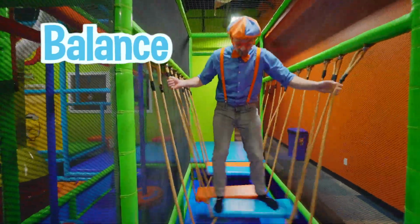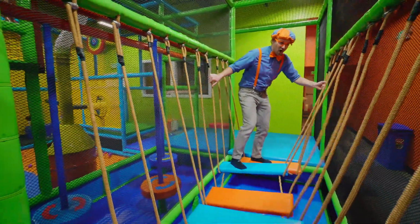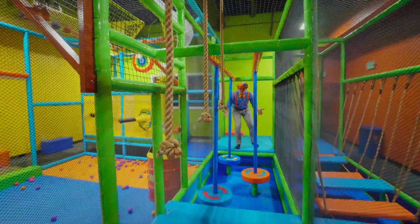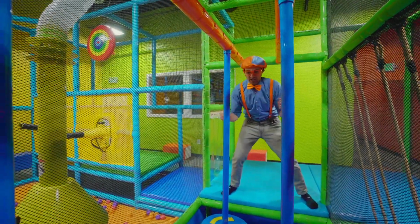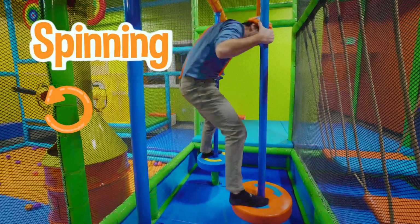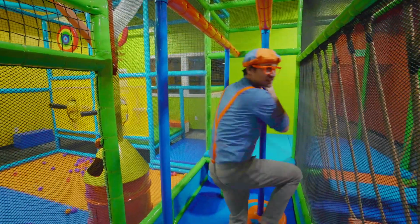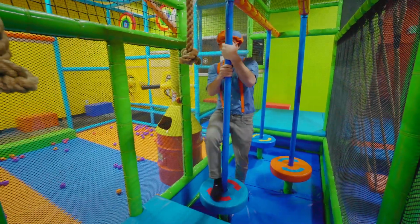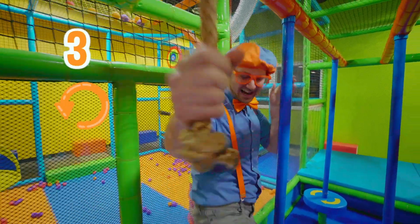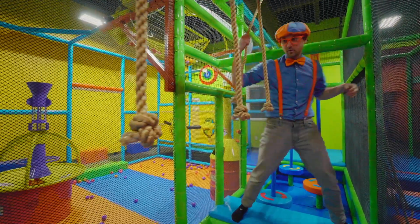More balancing. Whoa, wow. Blue and orange balancing steps. This is so cool. Wow, more challenges. I love challenges. Here I go. Whee! Whoa! I'm spinning. Here I go. Whoa! Okay, let's count how many times I spin on this last one. Ready? Here I go. 1, 2, 3. Yeah! Wow. Now I'm all dizzy. Whoa. All right.